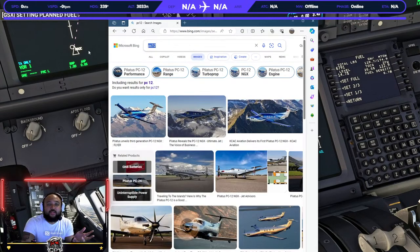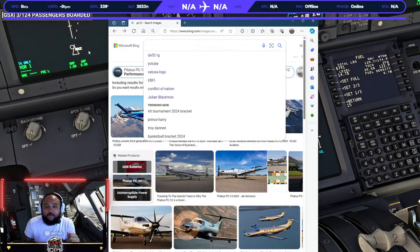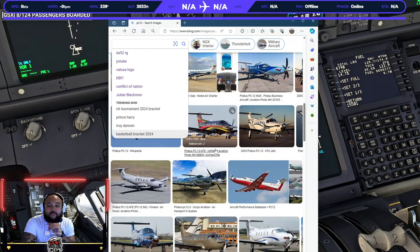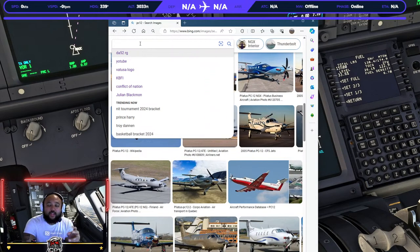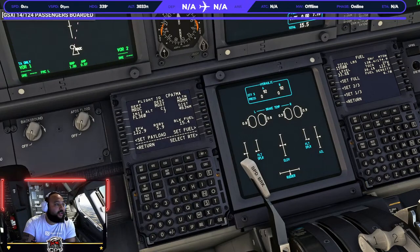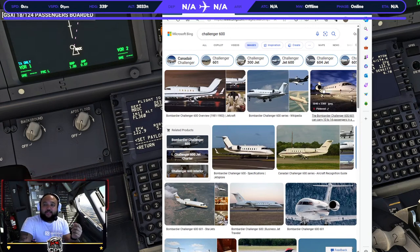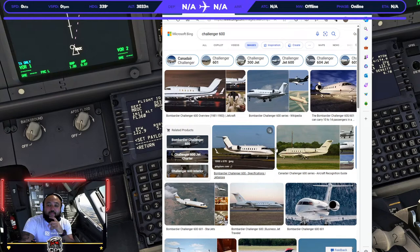And then if money was just genuinely no option, like, hey bro, go buy an airplane, go buy what you want, go have fun and do whatever you want to do. Call me crazy, I'm not buying a Gulfstream. I'm not buying a Global. None of that. Actually, let me put it over here. Challenger 600. It does everything I'd ever want in a private airplane.